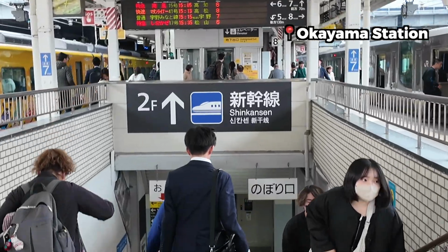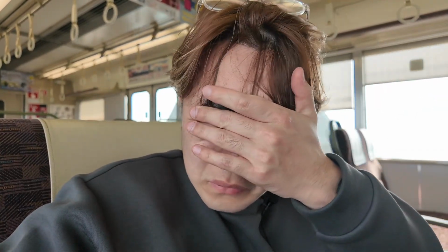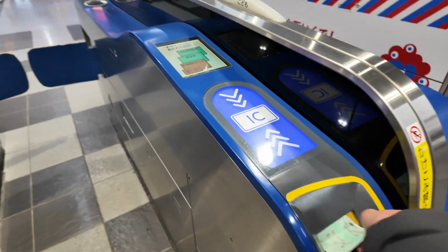Alright, I just got off at the last station, Okayama Station, and I'm going to be heading over to the bullet train. So I'm recording this video a few hours after the sleeper train. I didn't get much sleep on that train, so it's been a while since I crashed on a train. I only do this if I'm getting off at the last station. If anything, the train conductor can wake me up.